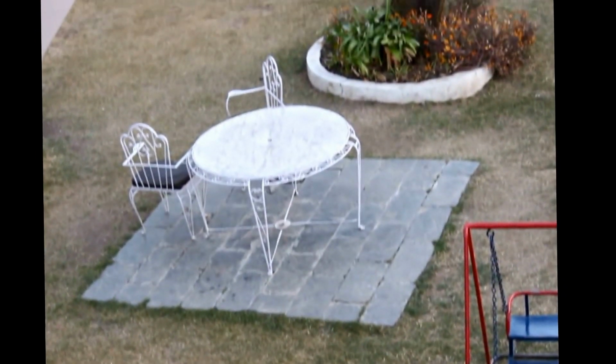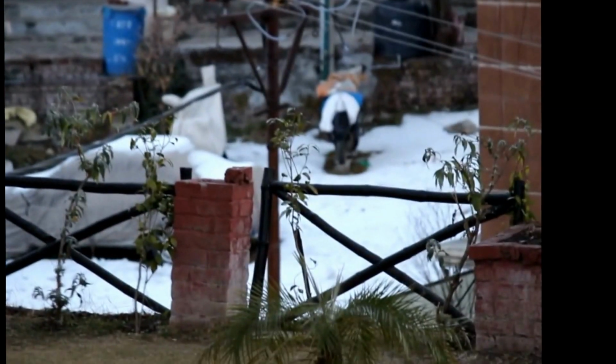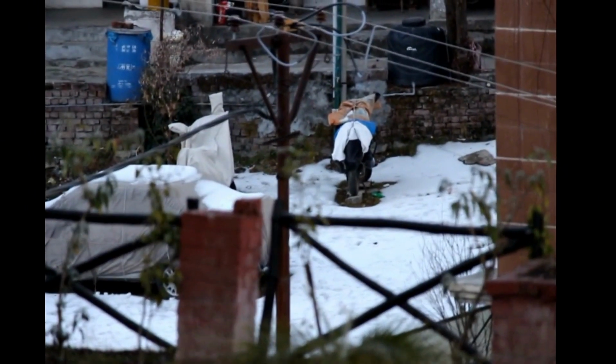So this was the hotel. There was a beautiful lawn and I was standing in a tree house of the hotel and filming all these things for you. There was snow all over. There was a lot of snow.